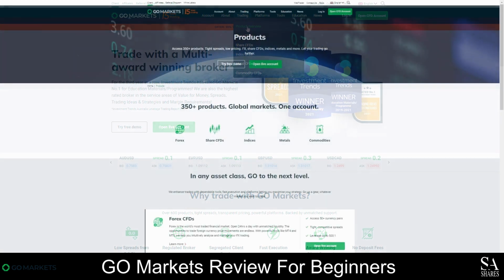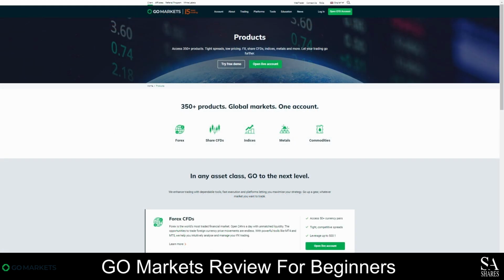Go Markets currently offers more than 50 tradable currency pairs with tight spreads and zero to low commission fees. Go Markets does not currently offer a welcome bonus. However, you can get paid for every trade you make with a 30% trading credit bonus. This offer is available for a limited time only, and you can receive up to $7,500 in cash rebates.